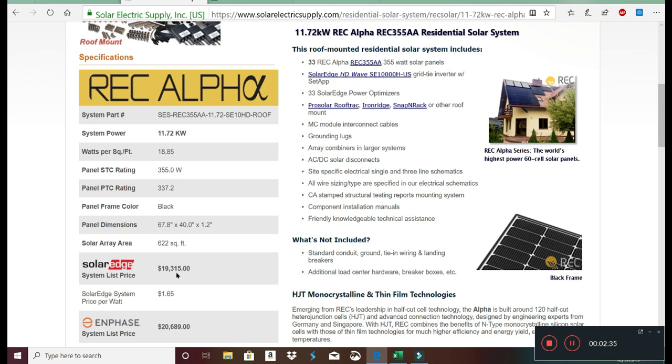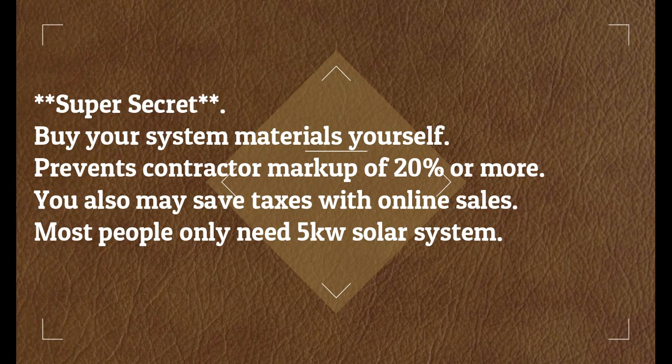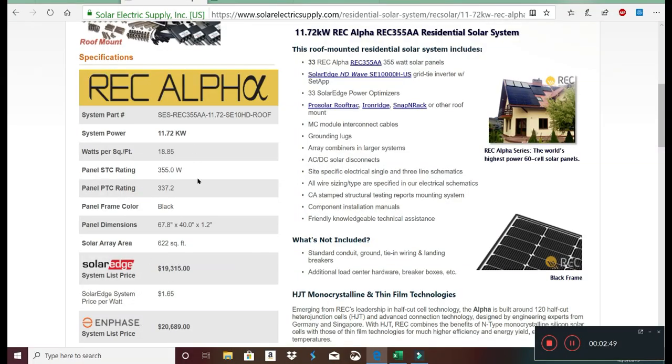Now, let me suggest the installation is going to be at least 50% of the cost of this. So now you've got to add another $10,000, and you're up to $29,000 minimum. So keep that in mind, but this is something that's out there, fairly similar. Total wattage is what I've got. These are newer technology, so it's got 355 watt solar panels, so it didn't need quite as many panels.